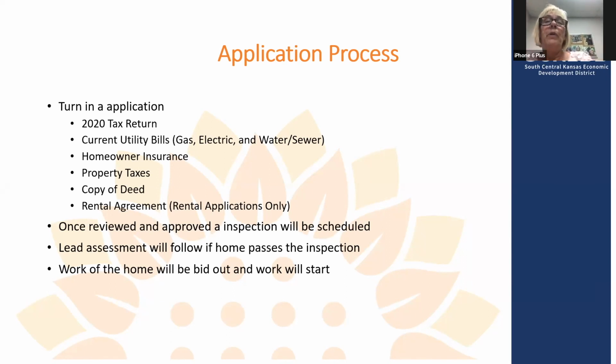Once received, reviewed and approved, an inspection will be scheduled. And part of what we do also is a lead assessment will follow if the home passes the inspection. And then the work on the home will be bid out and work will be started. And this is just the general process that's been listed here. And this list of items you need to turn in are listed on, I think, the last page of the application.